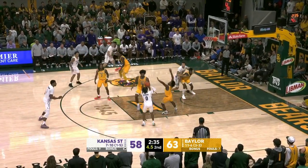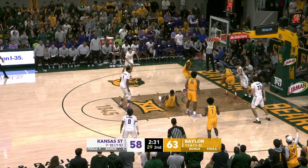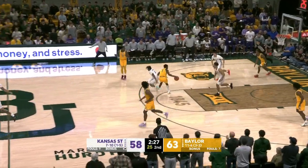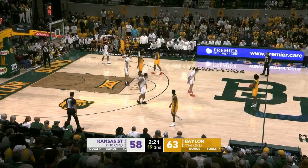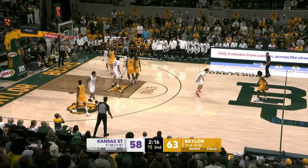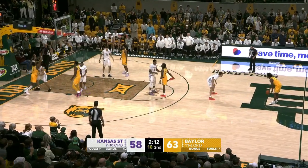McDaniel with the shot clock at 4, stumbles, puts up a wild one. And it's good, settling things down for Baylor. Two-possession game, plenty of time, but K-State needs to play solid defense. And if you're Baylor, you want to go to the money man.